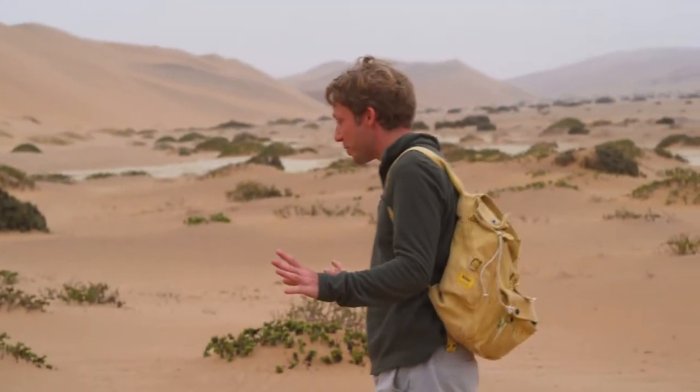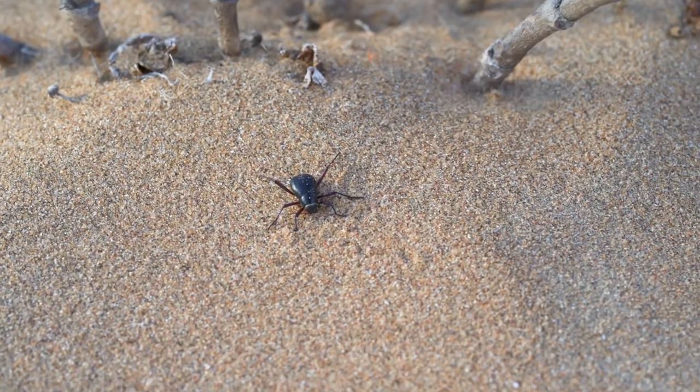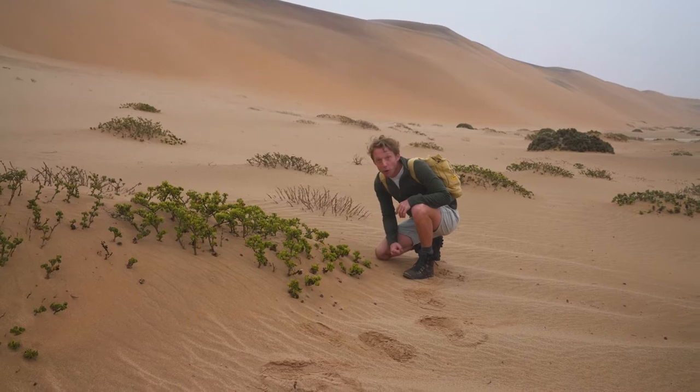Exactly what I said. This is just so cool. I mean, look at this. You've got one, two, three beetles. This one over here, that is a famous beetle that lives in these dunes. It's called the fog-basking beetle.